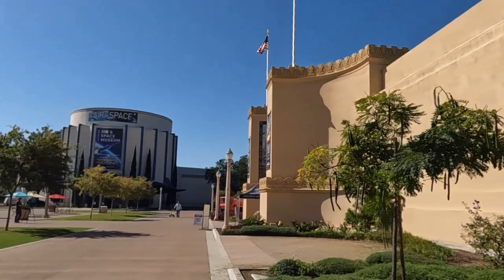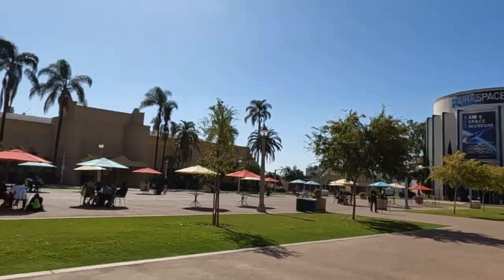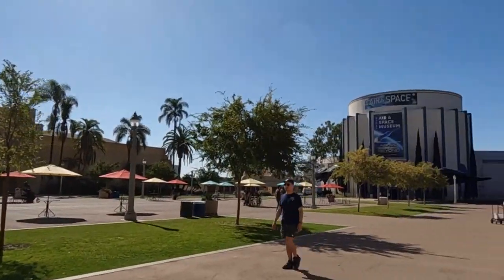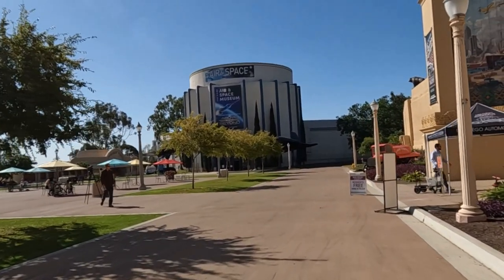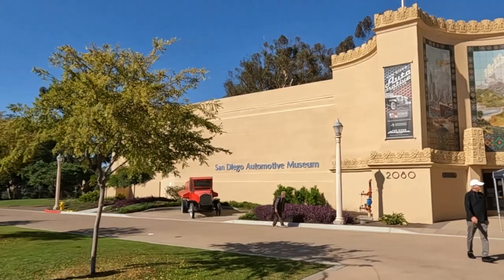As you can see, it is right next door to the Air and Space Museum, where we already shot another video, and you have the Comic-Con Museum right here. As you can see, they have resident free day today, so let's go step inside and see the cool things that they have to offer. And let me go ahead and show my ID.